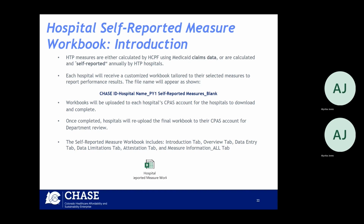Once completed, hospitals will re-upload the final workbook to their CPAS account for department review. And later on in the slide deck, we're going to go into detail on exactly where to access that workbook and how to re-upload it once you've completed it. The self-reported measure workbook includes several tabs. That includes an introduction, an overview, data entry, data limitations, an attestations tab, and a measure information tab.